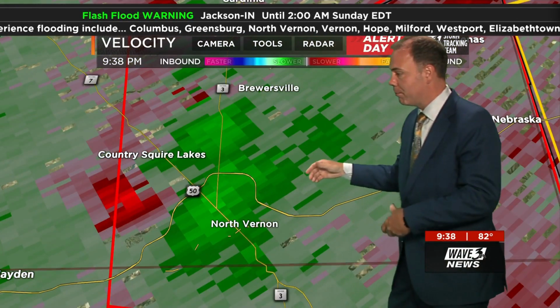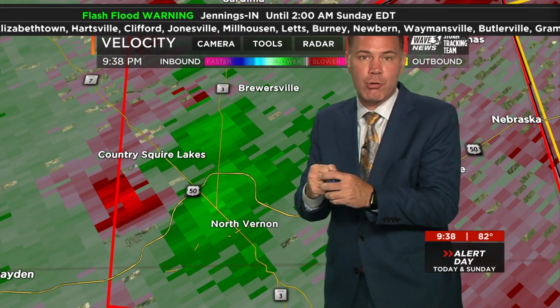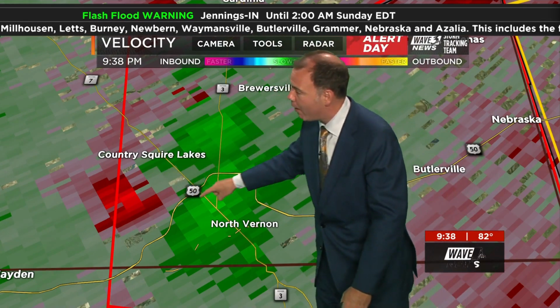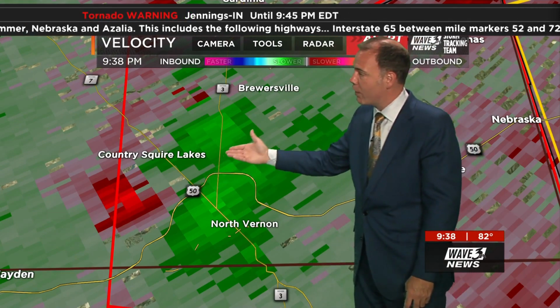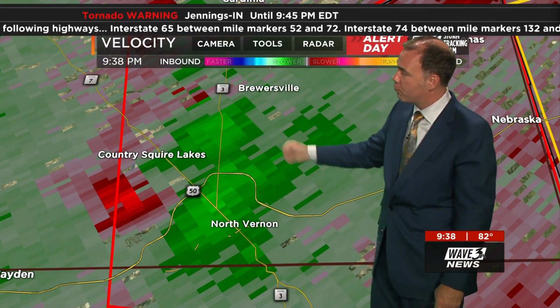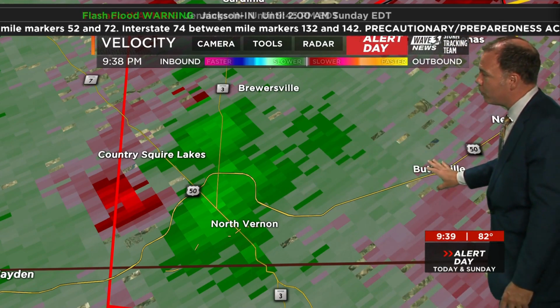showing up. So it looks like the rotate indication that we would have a better chance of seeing a funnel cloud or the possibility of the tornado itself. However, with reports of the funnel cloud being spotted by police, this is still an imminent situation, and if you are listening to us from North Vernon, Country Squire Lakes, Brewersville, you have to be in your tornado safe place right now. Butlerville, be on standby.